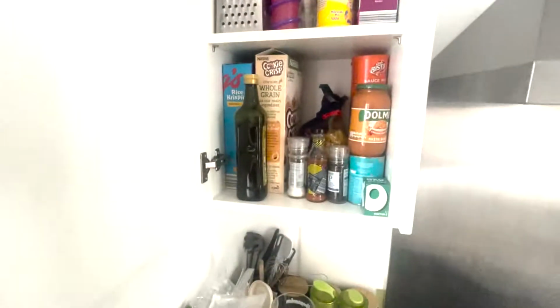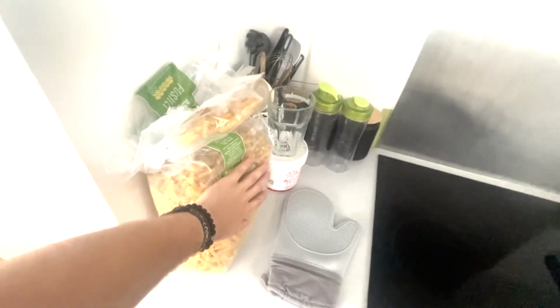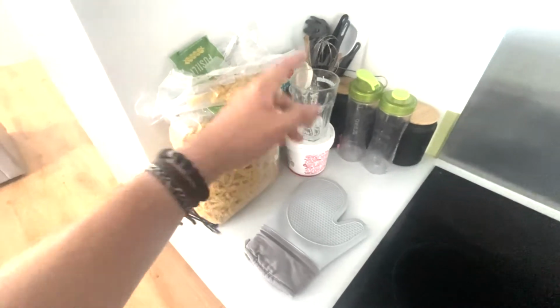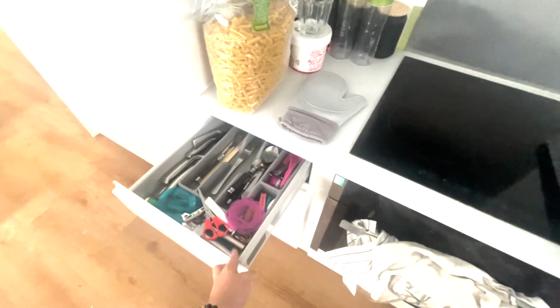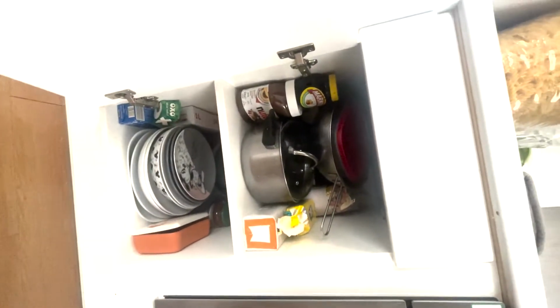Then you've got a 2-stack shelf there. I eat a shit ton of pasta, so I have these big kilogram bags from Asda. I think they're 2 or 3, I can't remember, but they're very good. Quite cheap as well, they're only £1.50. Then I have a couple of glasses and stuff that I haven't put away just yet. You get a wonderful cutlery drawer, you can put all your cutlery in, and another big drawer down the bottom, which is pretty big, but it's not too long.